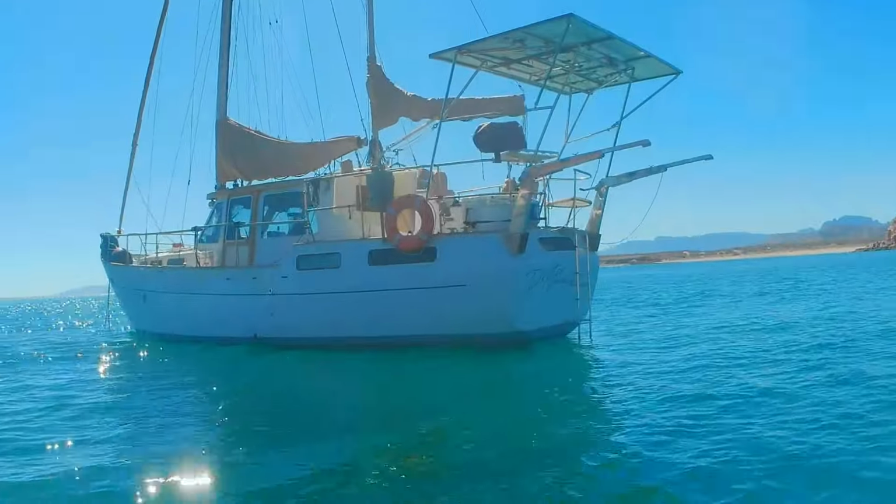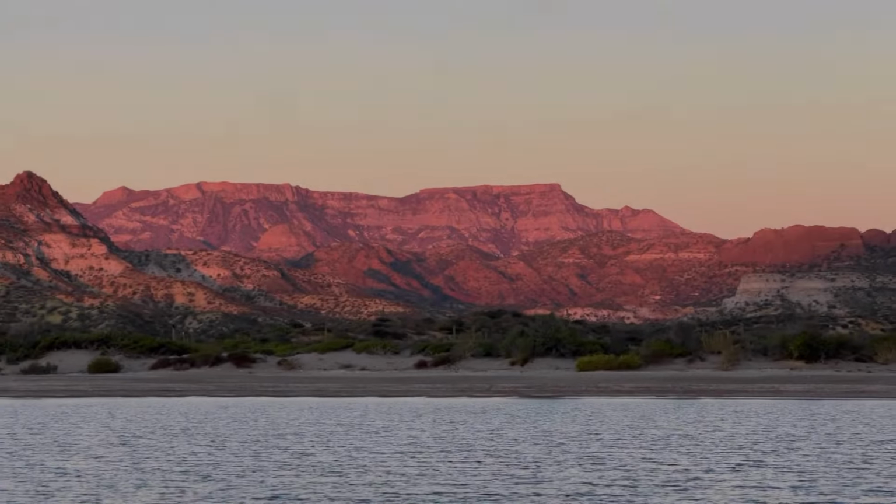We made it home to Drifter and settled in for the evening, enjoying a warm sunset and all the colors of Mars.